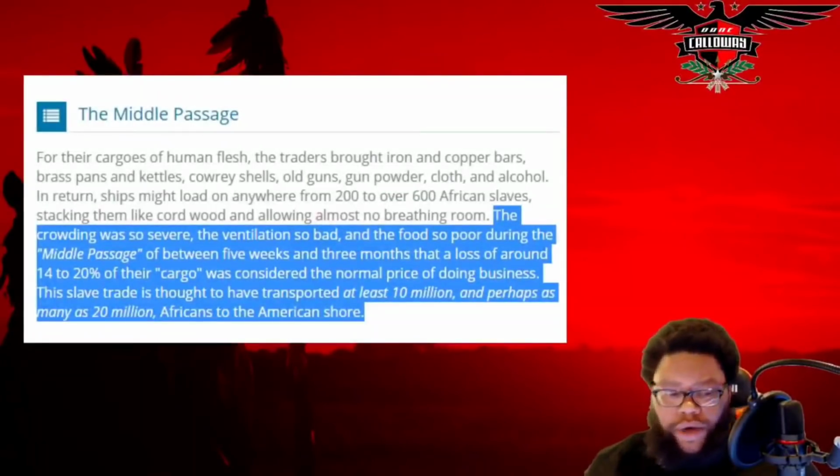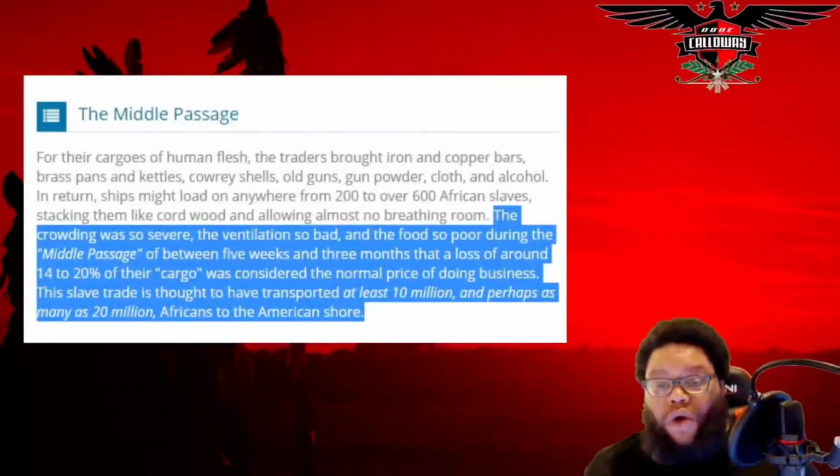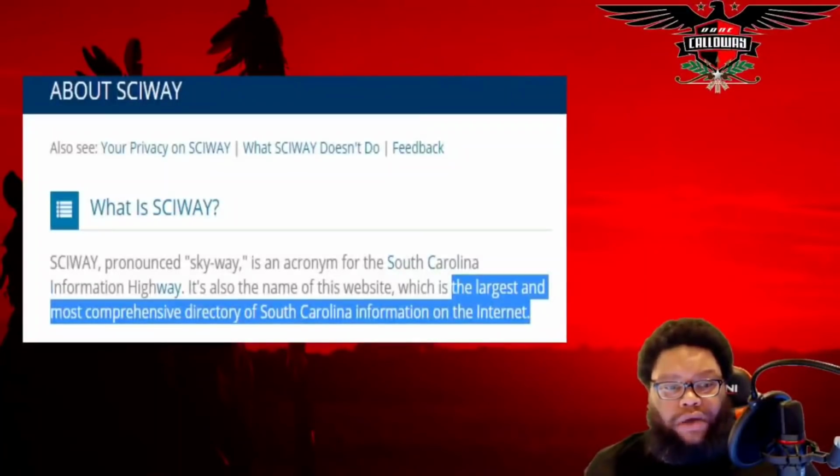Come on. So anyway, this site, and I'm going to pull this up. One second. Here's the site, okay? The site is called Skyway, and this is a quote directly from their website. What is it, sciway.com? About Skyway. See, in order to connect the dots, you literally have to trace them. You got to find out their sources, right? Now, they pride off of this. They say that they are the, quote, largest and the most comprehensive directory of South Carolina information on the internet.